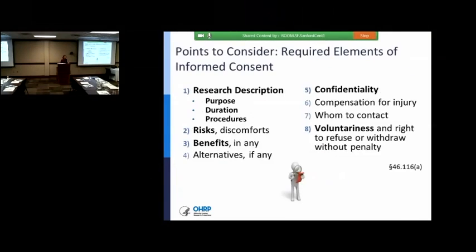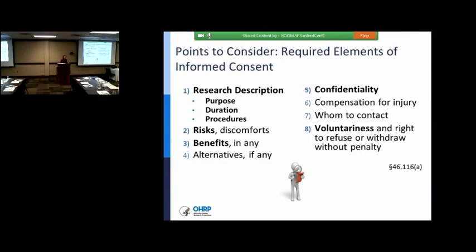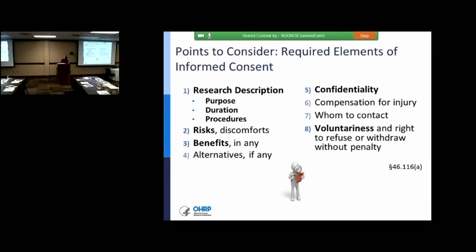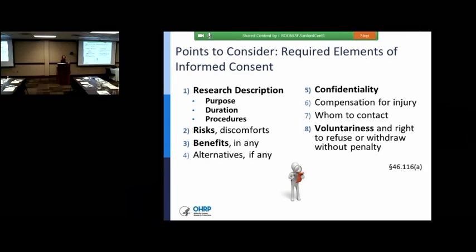So the required elements of informed consent. As a quick reminder, this is the current regs, so this does not have the additional ones that came up earlier in Ivor's talk. There are some new ones; we'll talk about that in a few minutes. You have to say this is research and describe it: the purpose, duration, and the procedures that they can expect. It has to identify the risks, any possible discomforts, and list benefits, if any. List any alternatives, if any. In this case, that's not so much the case, but for other kinds of research, it would be.